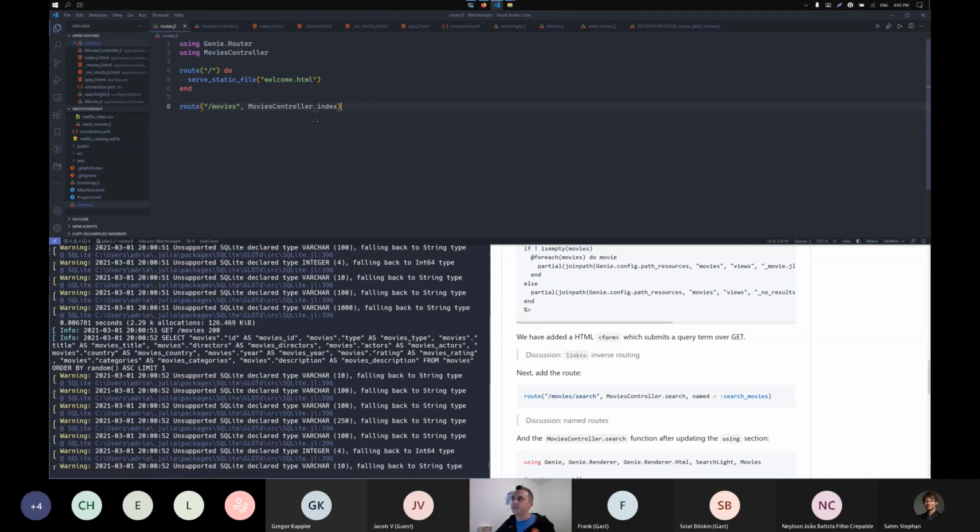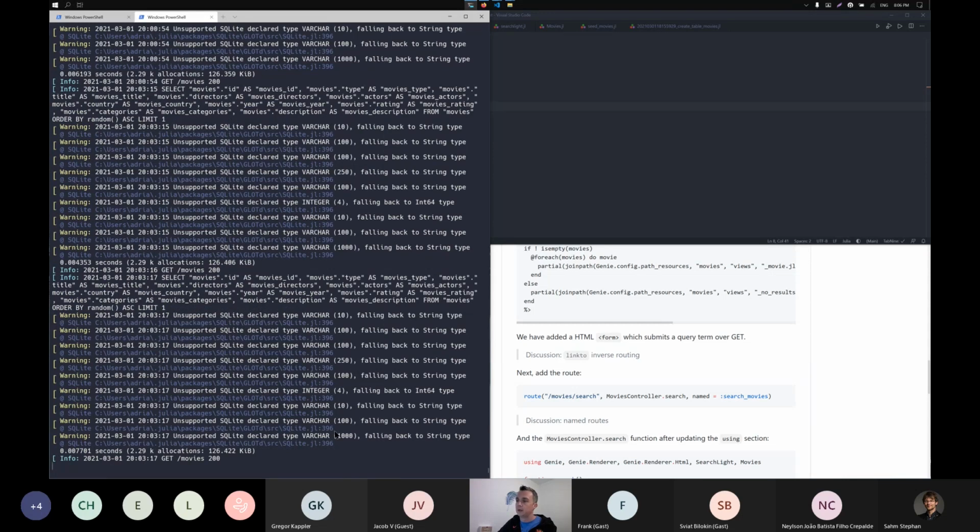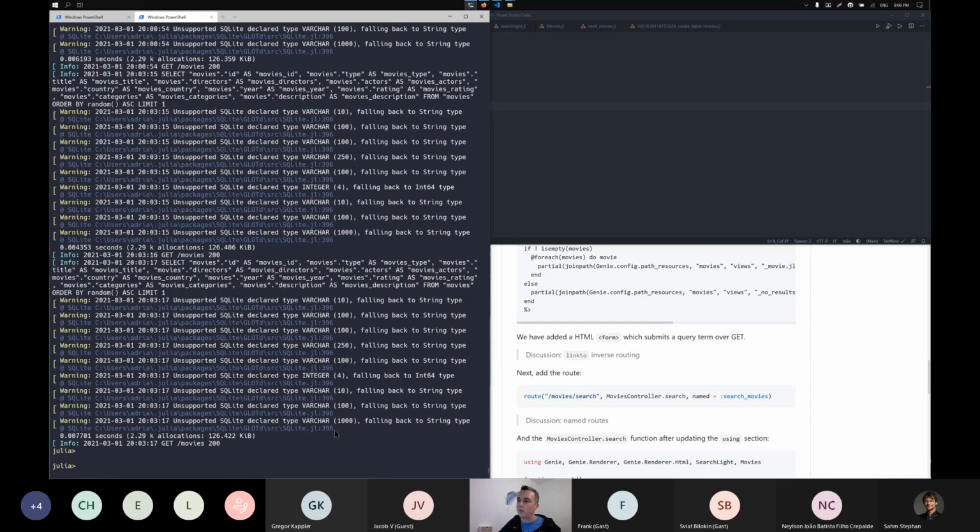As such, as the router is able to convert a URL pattern into a function which is being executed, the link_to function is able to take some input, such as the name of a route, and create the corresponding URL back to the route itself. Each route that we created can be given a name, or if no explicit name is given, Genie gives it a name by itself.